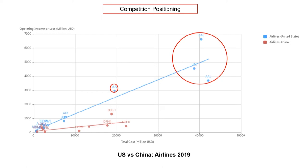So if there's any airline in the United States that's worth investing in, that's probably Southwest. It is so efficient, right, to convert the cost into profits. Right, Delta is also very good. Also worthy of investing, but not American.